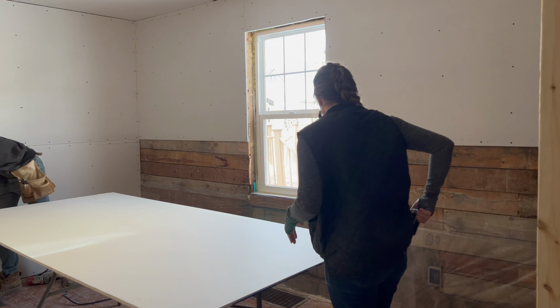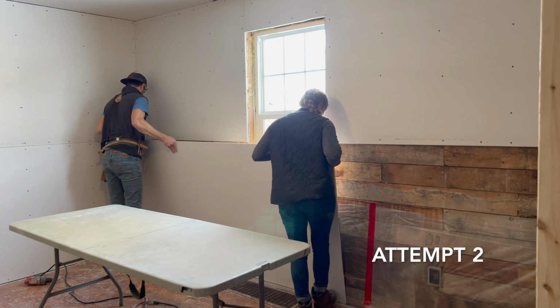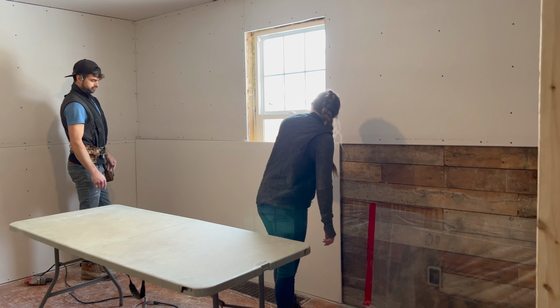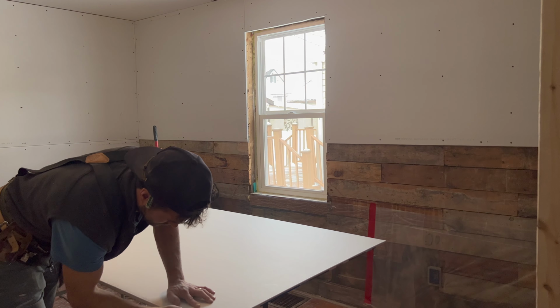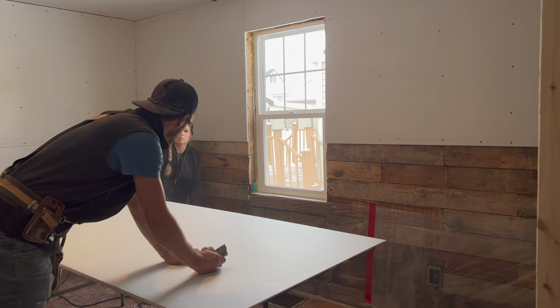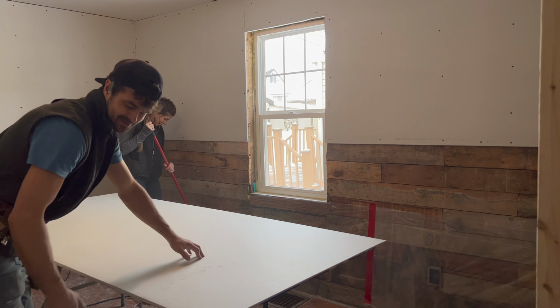Better be too long than too short. I agree. What's the old saying? Measure twice, cut once, rasp 10 times.